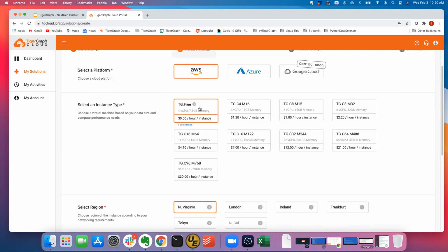and then for the select instance type, choose the first one, which is TG free. This is going to be the free instance. And like I said, because it's free, we will run some optimization steps behind the scene to make sure nobody leaves rogue instances up for 6 months.